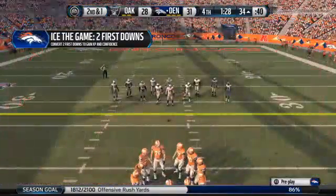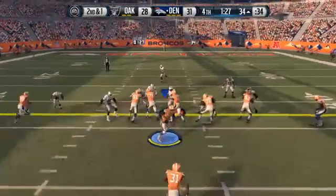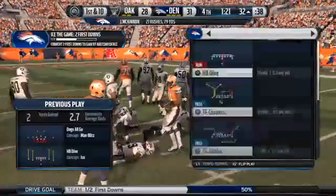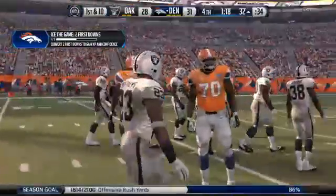The football sits at the 34. Second and short. The give. And he's taken down, but not until he picks up the first. I give the offense credit here, Jim, because this is a nice job. They knew if they got one first down, it would probably seal the game, and they got it done.